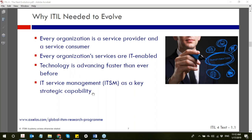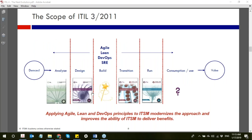And oh, by the way, the consumer expectations to do that and to do it very, very quickly are ratcheting up as well. So IT service management is very much a key strategic capability. We like to say that the what and the why of IT service management hasn't changed. Delivering quality services, providing value to your customers, having a customer-oriented focus within your organization will always serve you well and will serve you very, very well as we go forward. It's really the how that has to change. So ITIL needed to evolve in order to reflect that reality. Very quickly, if you look at ITIL 3 2011, and I commented to someone the other day, with the introduction of ITIL 4, we've kind of gotten into this habit of saying ITIL 3 versus ITIL 4.